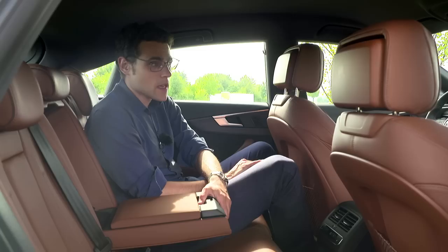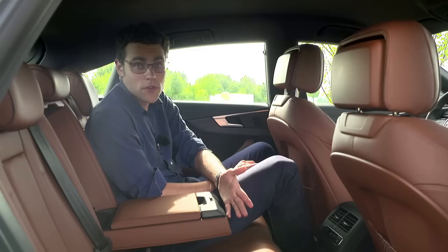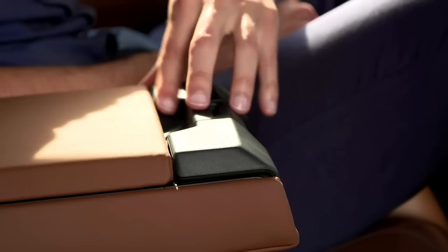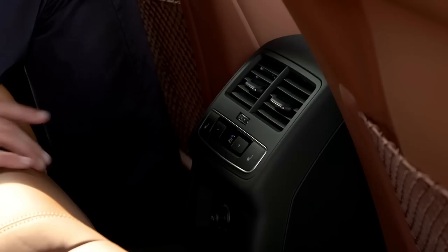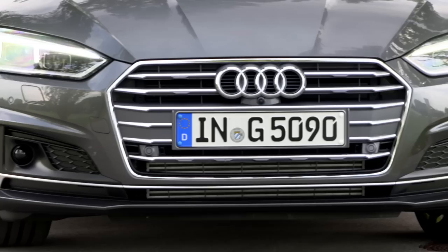Well, there are other g-tron vehicles in the Audi corporation. Also the A4 Avant, the Estate, is available as a g-tron, and also the A3 g-tron. But this one here, together with the A4, of course, is the one that offers the most space in the rear. Then we have those beverage holders, which go like this. Here we are. Isofix points on both of the outer seats, and optionally, you can also go for a 3-zone AC, even rear seat heating. Again, all optional.